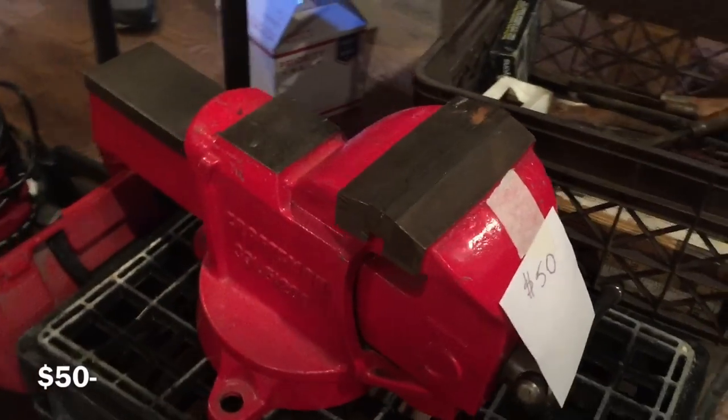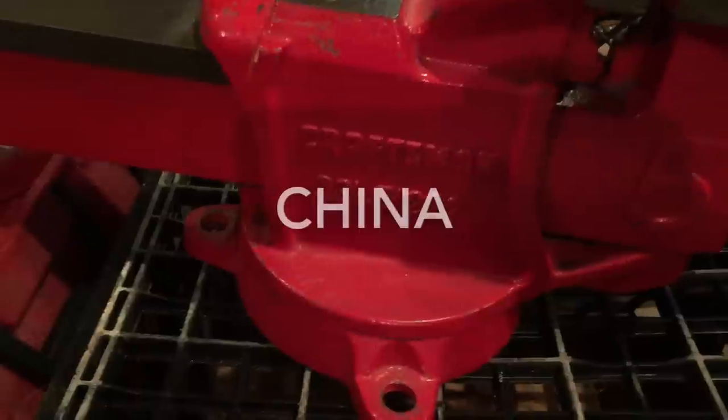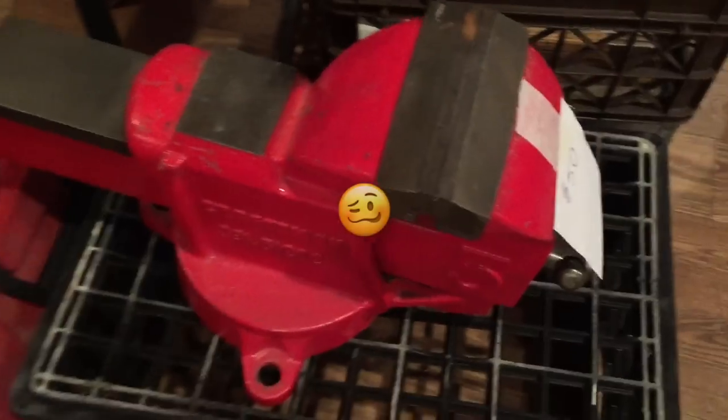Here was a vice that a couple people looked at, a nice 5-inch Craftsman, but the only problem is, you guessed it, made in China, so that's kind of a disappointment.